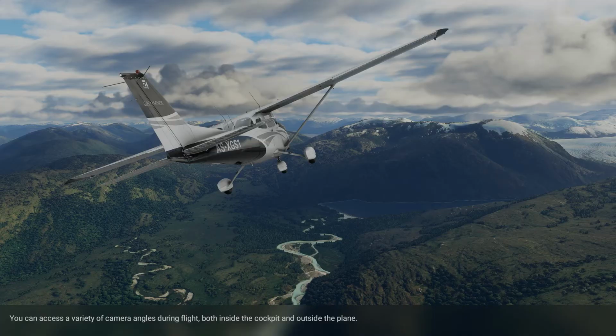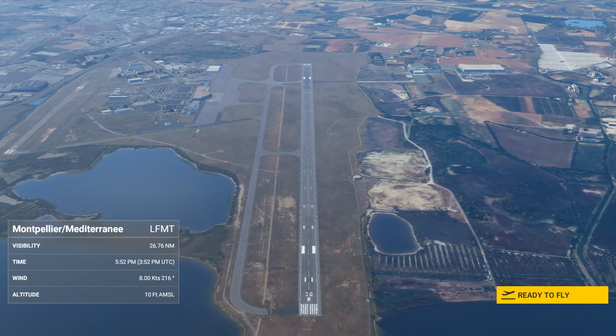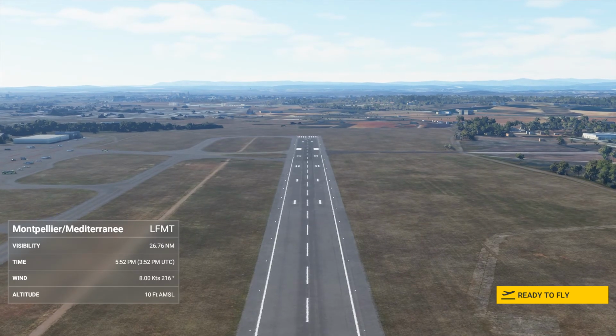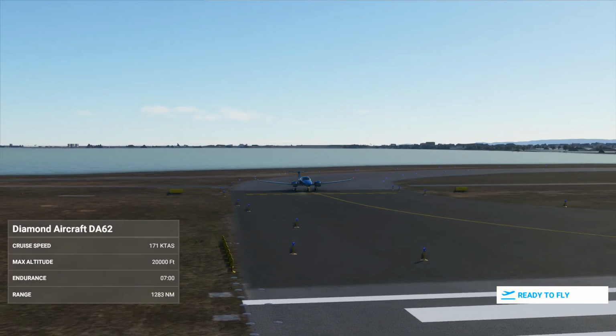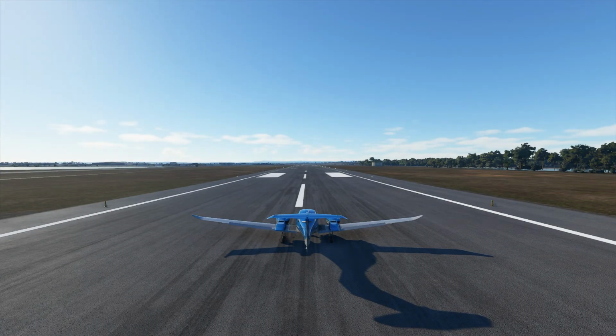Let's go. Montpellier Tower Chaz Rover Zulu Alpha 1-1 ready at runway 30 right east departure. Chaz Rover Zulu Alpha 1-1 cleared for takeoff runway 30 right east departure approved. Departure approved. All right, let's get cleared going. Takeoff runway 30 right, Chaz Rover Zulu Alpha 1-1.